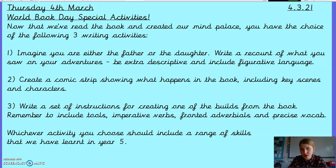So, number one, we thought, imagine you are either the father or the daughter in the book. Write a recount of what you saw in your adventures and try and be extra descriptive. We looked at figurative language earlier this week, so have a think about using metaphors, similes, personification. Think about those extra vibrant pages that will help out. All right, that's your first choice.